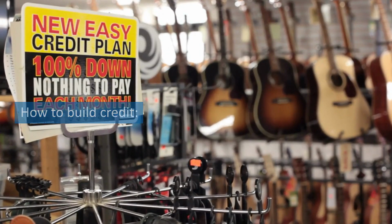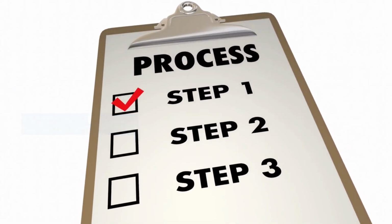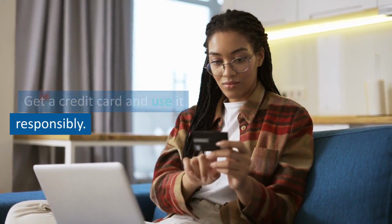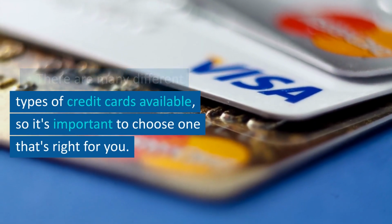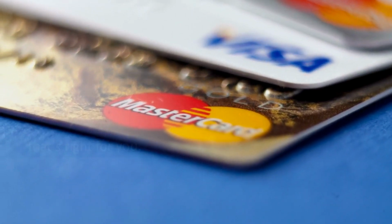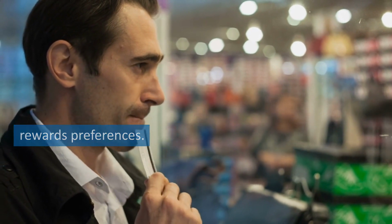How to build credit. There are a few things you can do to build credit. Get a credit card and use it responsibly. There are many different types of credit cards available, so it's important to choose one that's right for you. Consider factors like your credit score, spending habits, and rewards preferences.